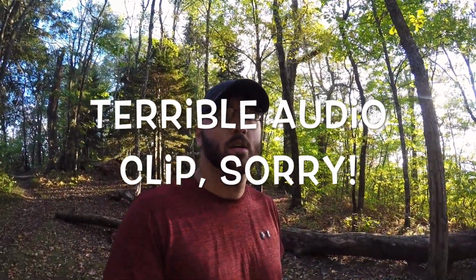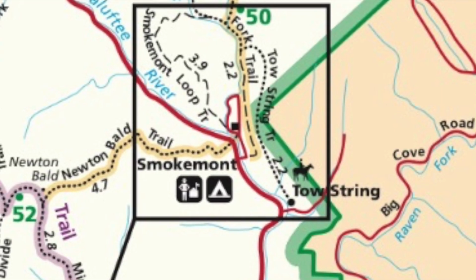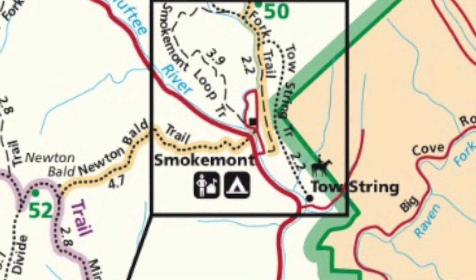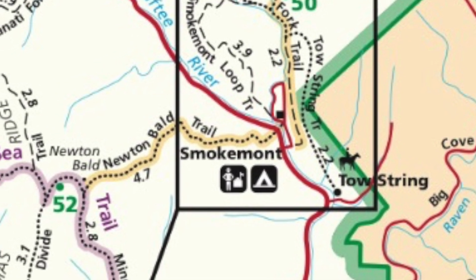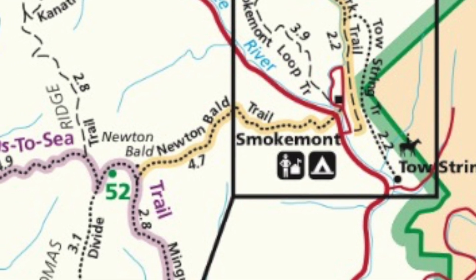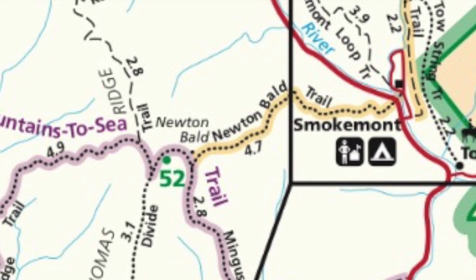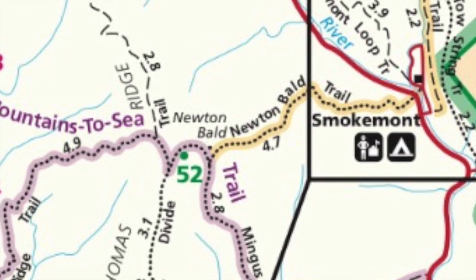Alright guys, so we made it to camp. We're at campsite 52, about 5,000 feet of elevation. Climbed up almost, I think it was about 29 total from the Smoky campground. We cut across the road. Legs are a little sore, a little tired, but other than that, we feel pretty good.